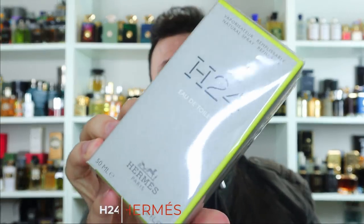15 years ago, Hermès gave us a fragrance called Terre de Hermès. And since then, we have not had a standalone or new masculine release except for flankers over the past 15 years. And today, I'm going to share with you their latest in H24, which is the latest masculine release from Hermès. If you guys want to know all about this fragrance release, stick around. It's coming up right now.